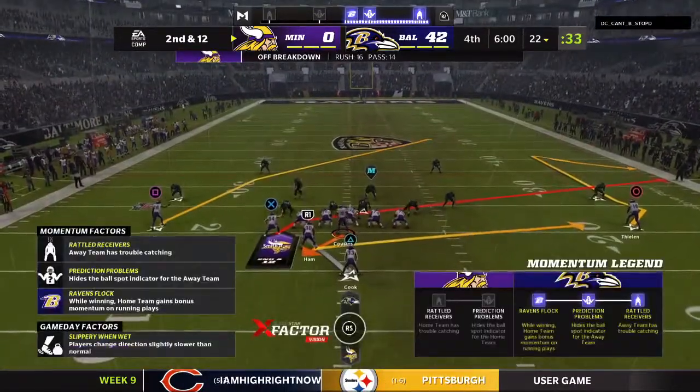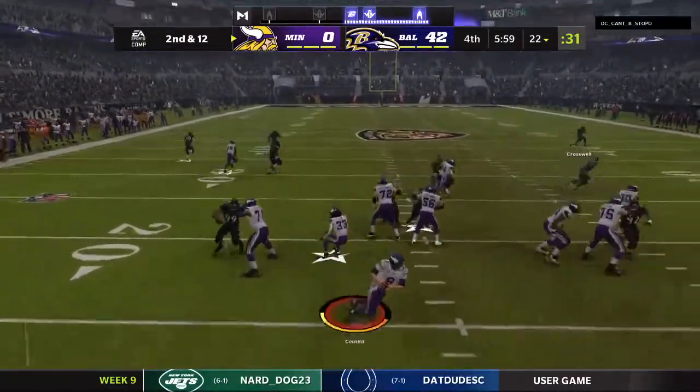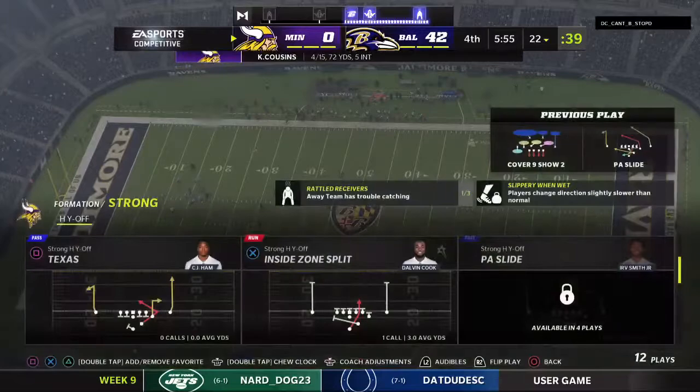So the opening play of the drive goes backwards. Now they'll come up on 2nd and 12. Play fake. Cousins. A hit as he throws there, incomplete.